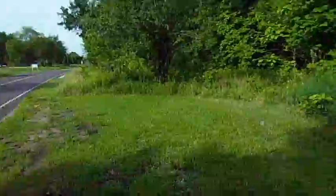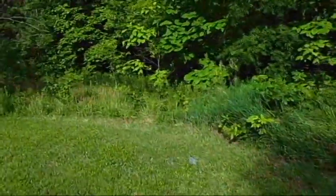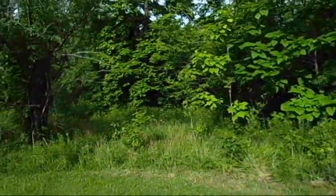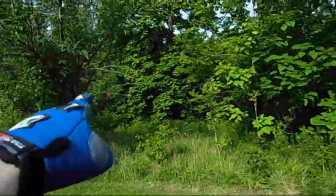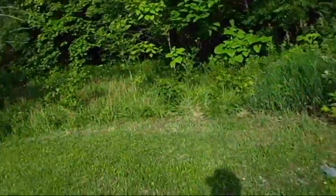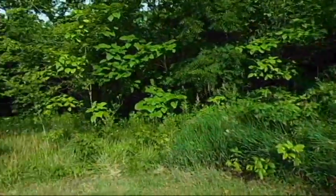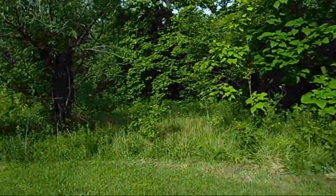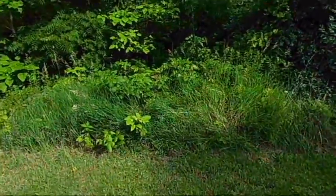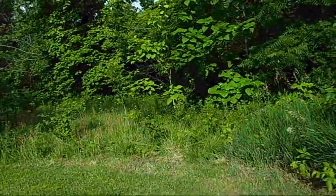I'm trying to make this quick, that's why I still have my gloves on and my gear, since neighbors are so close. But yeah, back behind there, there's an old machine shed. I have no idea how long this has been abandoned or why it was abandoned. I can't get inside of it, even though the door is open over there. The grass is too tall.